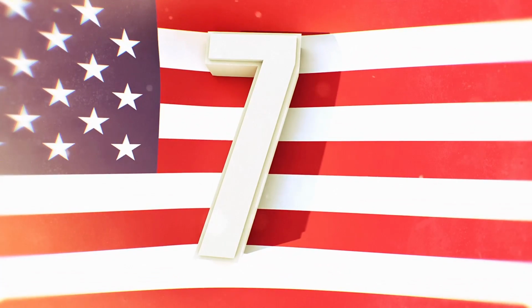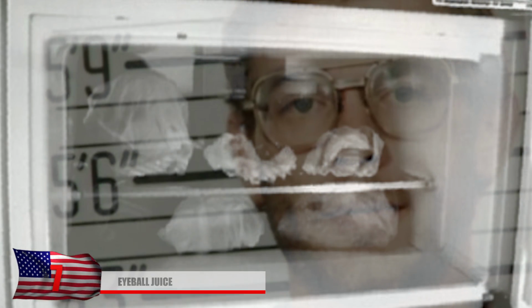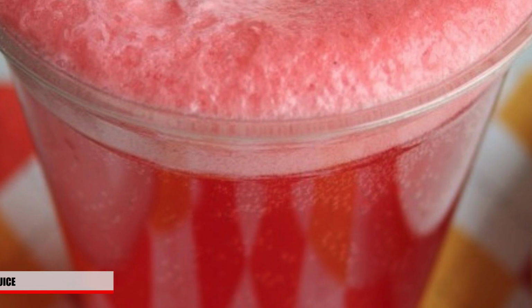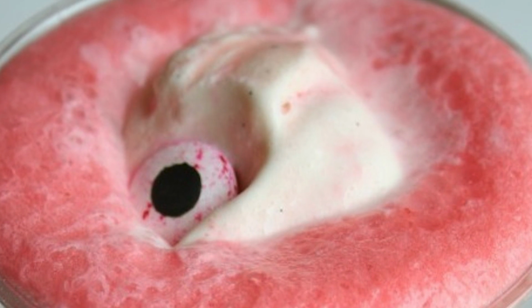Number 7. Eyeball juice. If you went looking through Jeffrey Dahmer's freezer, you might have come across this stuff. All you need is some eyeballs and a blender, and get to work. Okay, but really though, it's very easy to make, and you don't need to cannibalize anyone this time.